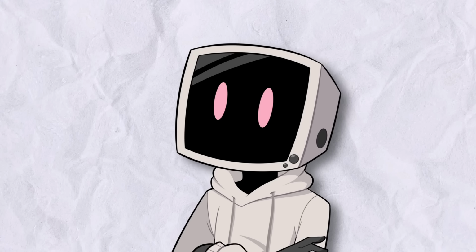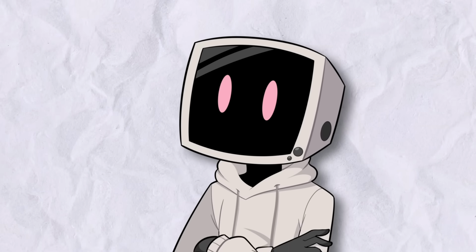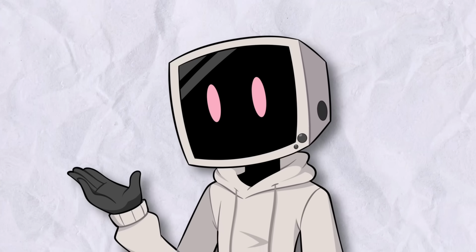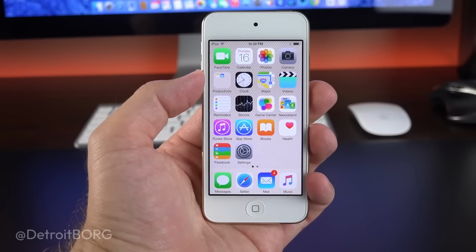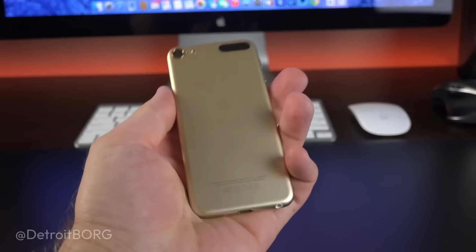Then there was the iPod Touch, the only iPod that really tried to evolve with the times. It ran iOS, it had apps, it even looked like an iPhone, but deep down, everyone knew what it really was. An iPhone without the phone part. It became a backup device, something for kids, a cheaper way to run apps without committing to a full smartphone.